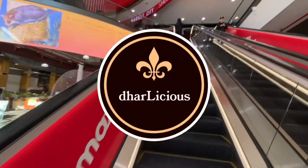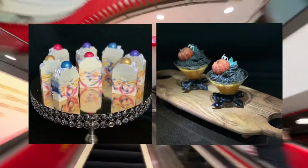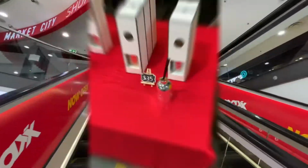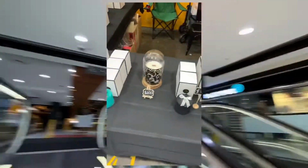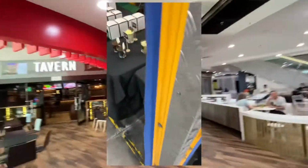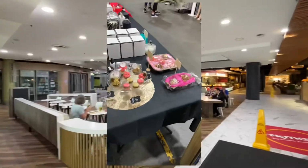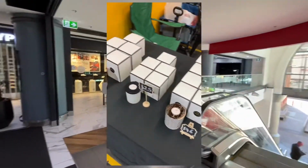dharLicious is a local business that specializes in artisan candles and soaps, and was formed in 2020. On October 31st that same year, dharLicious made an appearance at Patty's Haymarket, and has made multiple appearances after that, usually during events like Halloween, Christmas, and Easter. dharLicious has also made multiple appearances at Patty's Haymarket outside of the holidays.